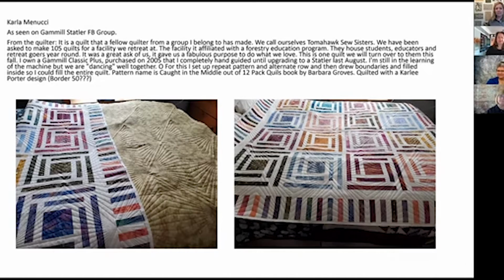Absolutely. But you take a design like this one with angled lines. Doesn't matter. And it looks fantastic. So yeah, I just really like the look she got with this project.